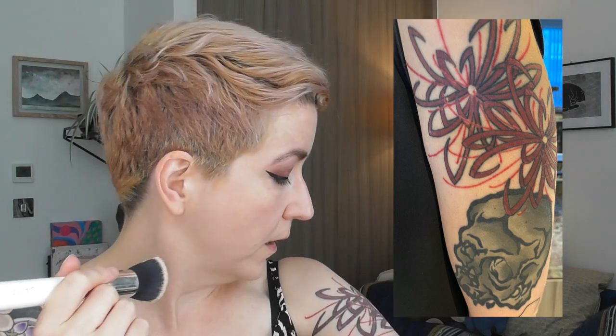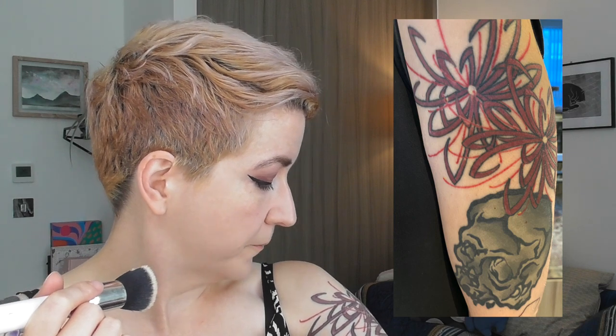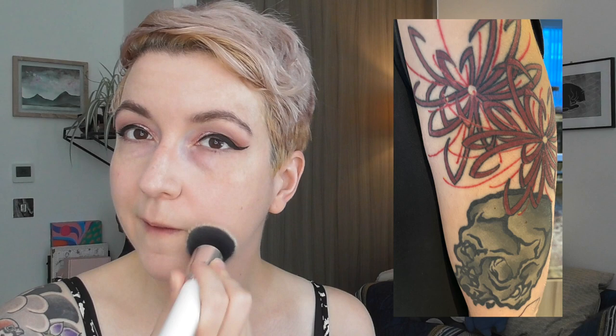And so I wanted something with that, and then also I wanted a skull to go with that together. So that was what the artist came up with, and I'm generally pretty happy about it. I think there are some areas where the color didn't take particularly well, and I think that was down to me not taking care of it properly afterwards. But overall, it's a really beautiful tattoo.